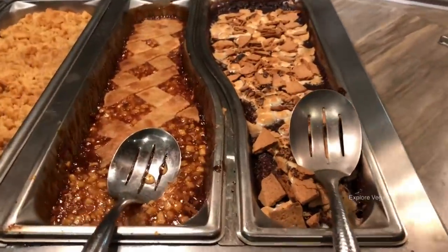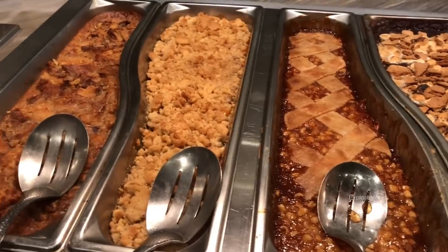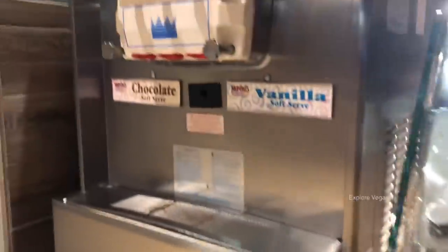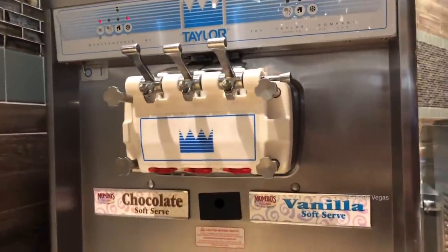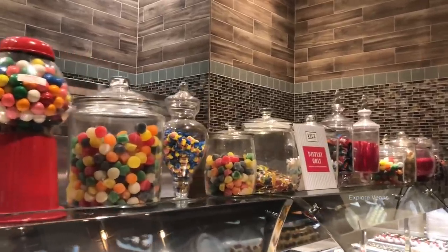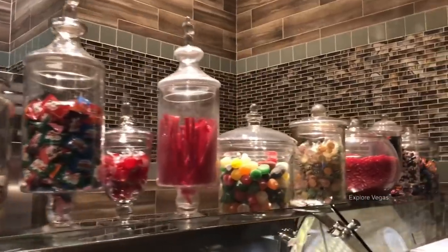Looks like a s'mores brownie. Some assorted cobbler and bread pudding. And there's some cones for the soft serve ice cream. They have chocolate and vanilla or the mix. If you want some of those candies on the top shelf, those are display only. But request some, they can give you some.